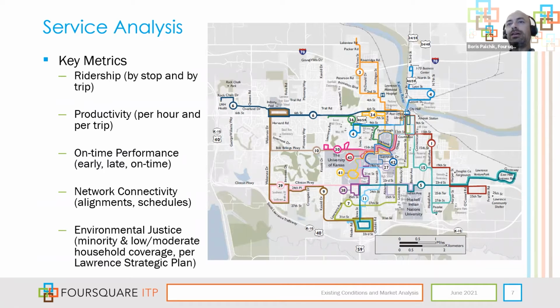So then after we get a sense of the market for transit service, we look at what's happening today with the existing services. And that's the service analysis piece. So that's that second circle that I started talking about. Here we're looking at the characteristics and the metrics of the existing service, things like ridership, things like productivity.